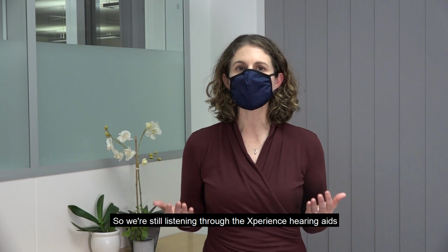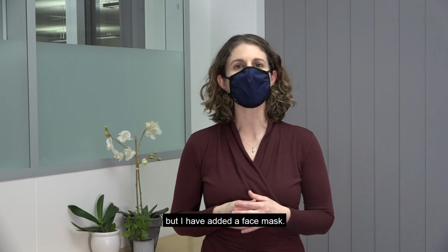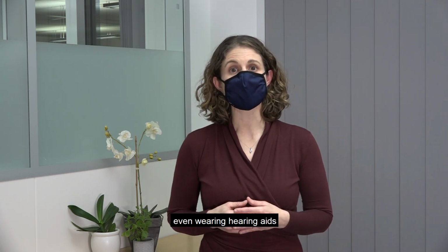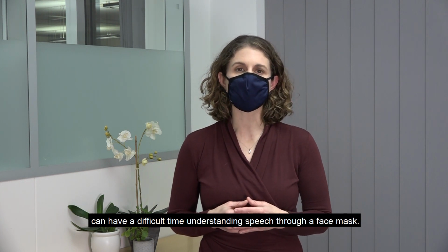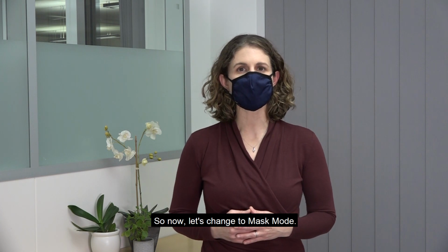So we're still listening through the Experience hearing aids in the everyday setting, but I have added a face mask. We know that people with hearing loss, even wearing hearing aids, can have a difficult time understanding speech through a face mask. So now let's change to mask mode.